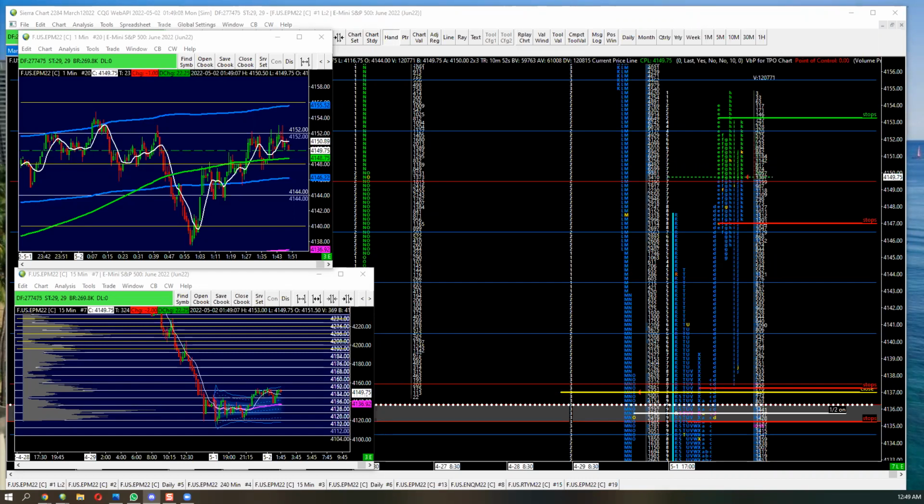So they got up to 41.53. They saw that another seller was there, so they did not spend the money to blow the stop at 41.53. Now the market comes back down and chops around. And what that is trying to do is it's trying to induce that 41.53 seller to sell to the larger size traders at 41.49, 41.48.